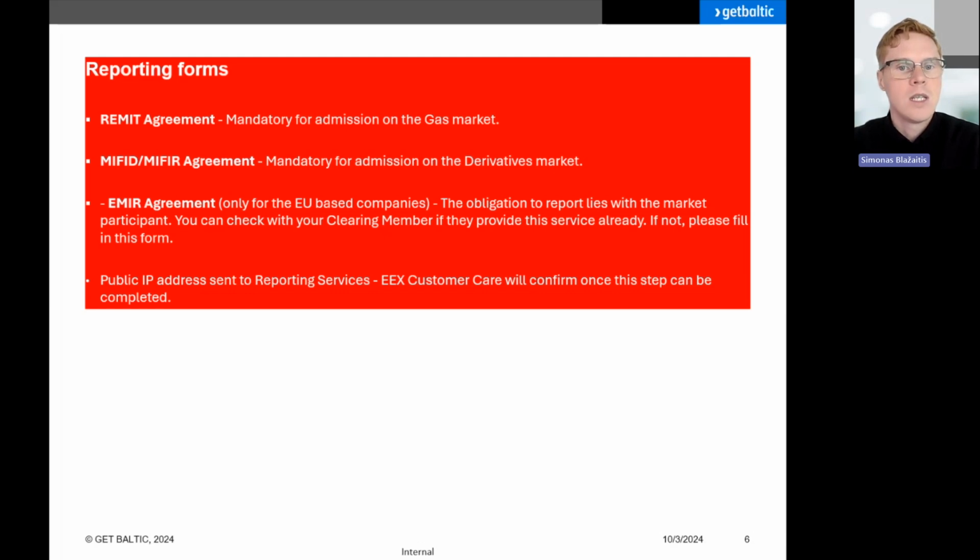And finally, there is the EMIR agreement, which is required only for EU-based companies which are active on the derivatives markets. Please note that the obligation to report lies with the market participant. You can check with your clearing member if they provide this service already. If not, please fill in this form. Additionally, there will be a step where your public IP address will need to be sent to the reporting services, but EEX customer care will confirm to you once this step can be completed.